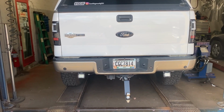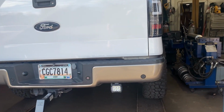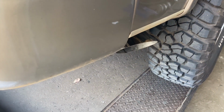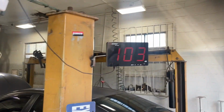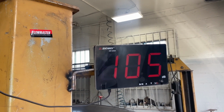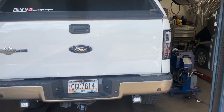Oh man, you can hear it. Sound decibels again. Get it to 4,000 RPM. It's probably louder than that too.